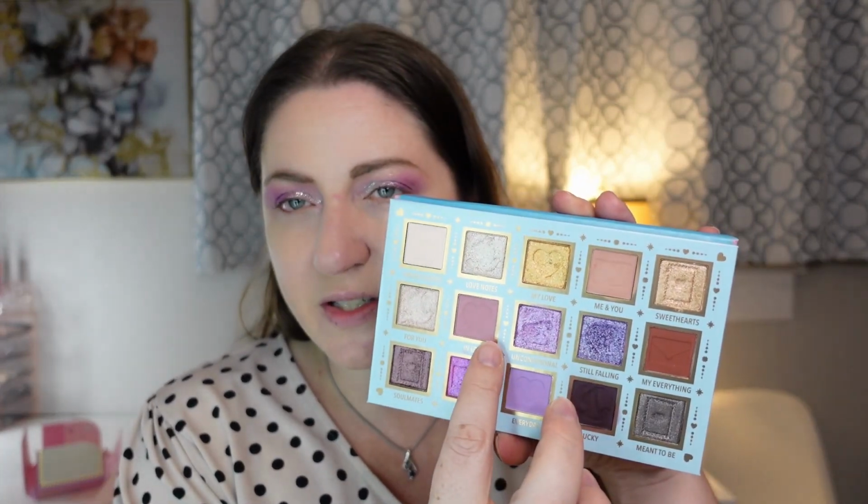I am going to go into the lower lash line on this look and go back into that transition shade called In Love. Super quickly, super lightly, just do the lower lash line.